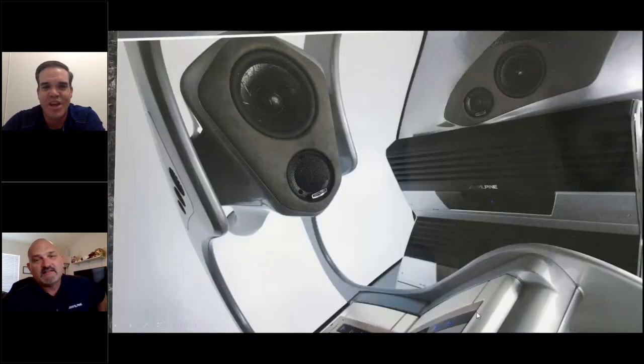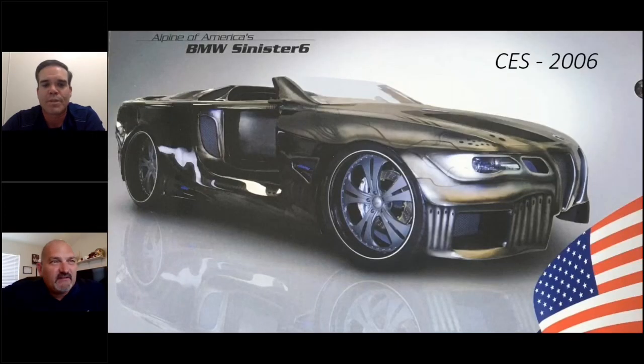Oh, that's that rear center channel. Yep, there's a rear center channel on a little pile. You can see the two processors in that pic too. Yeah, this thing was a tuning nightmare. We had to spend a lot of time tuning this thing. Oh sure, I'm sure. All right, here's another beast.